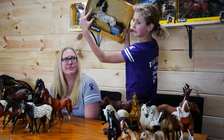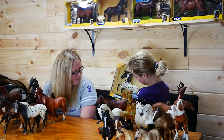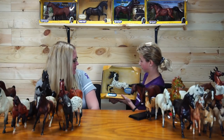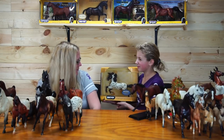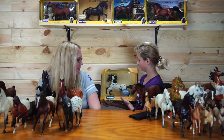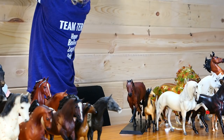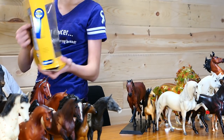And then this is Matrix. I got him when I was 2. The only reason I know that is because he was the 2018 Collector's Edition. He's really, really pretty, and I like him a lot. I like that his box is unique. He's a limited edition. I don't think he's a specific horse. Yeah, he is. Did you know? See that? That's him. No, I don't think that's actually him, though.